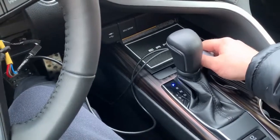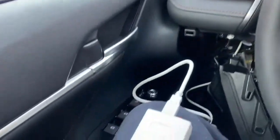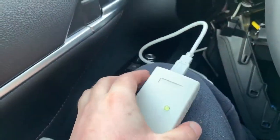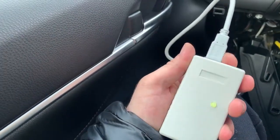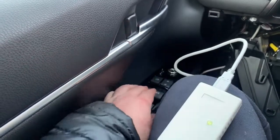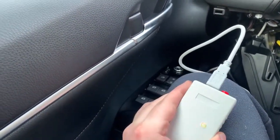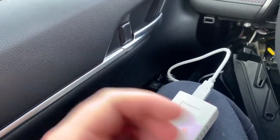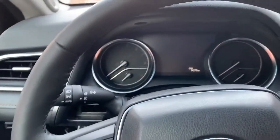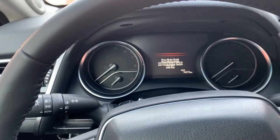Disconnect the AST Pro from the car. The ignition is turned off and the engine stops. Once again, unlock the center locking system, and from the car start-stop button we try to start the engine. It does not start. On the dashboard, a message about the absence of a key in the cabin.